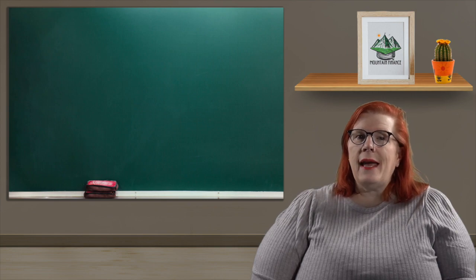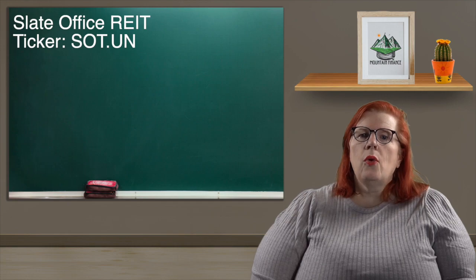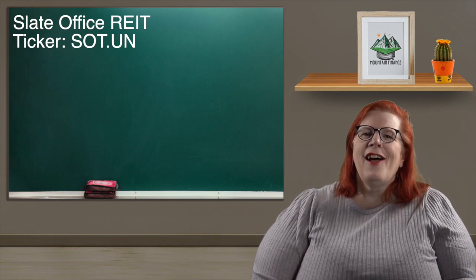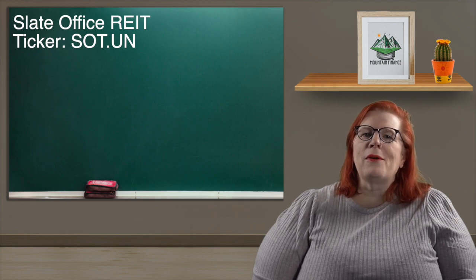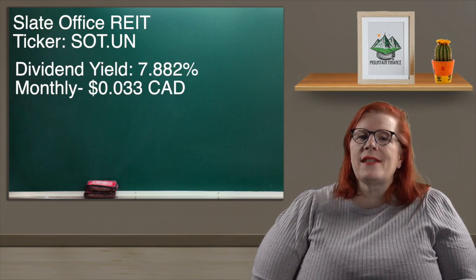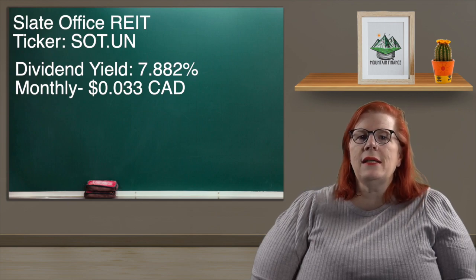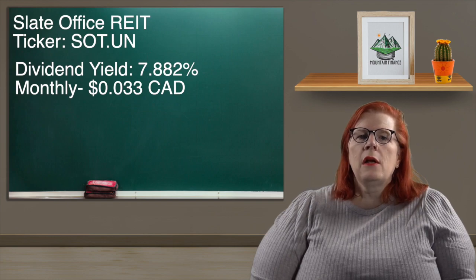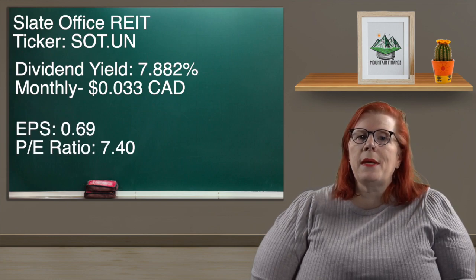Moving back over to Canada, bringing up number 3, we have Slate Office REIT with a ticker of SOT.UN. They are based out of Toronto, and they hold a slate, get it, slate, of 34 commercial properties throughout Canada. They have a pretty good dividend yield of 7.882%. That is paid out monthly in the form of 3.3 cents per share. Their EPS is 0.69 with a PE ratio of 7.40.